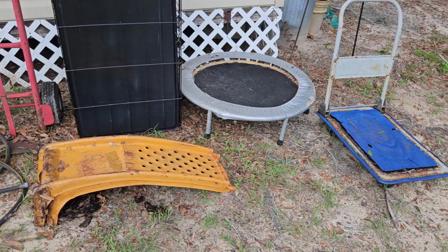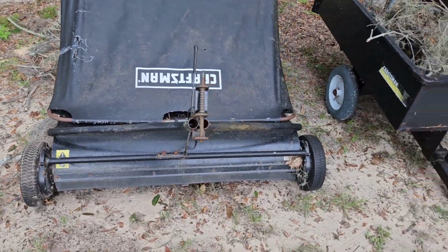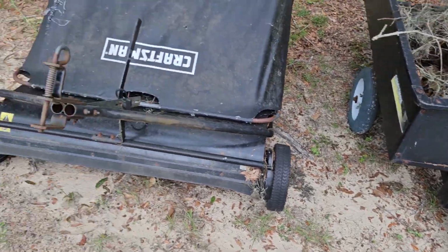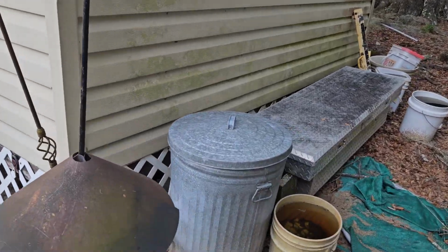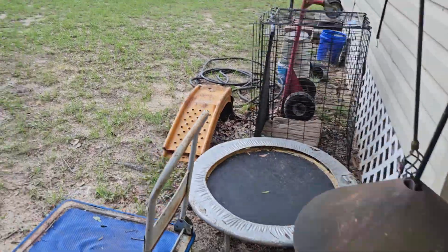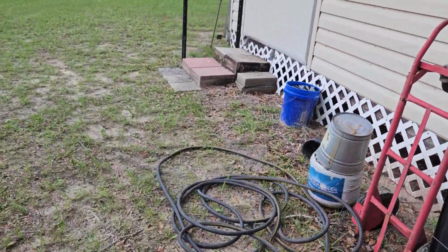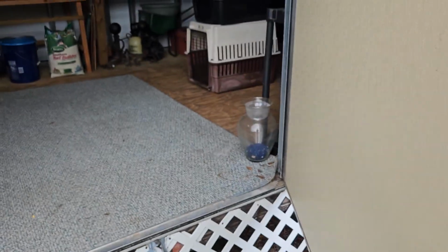Dog cage, trampoline, little hauler there. Vacuum for your lawnmower right there. Nice little trailer right here. See, we've got a couple pieces here. Shepherd's hooks, nice toolbox there. All right, then we're gonna get you inside the building. You open up the door here.